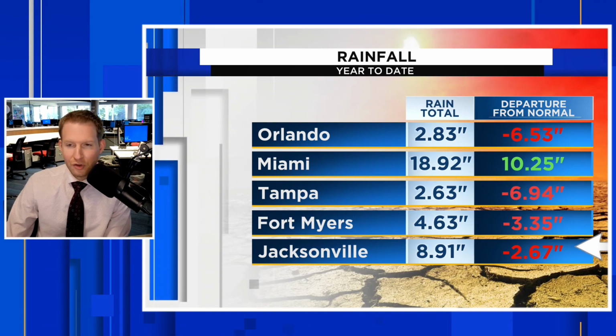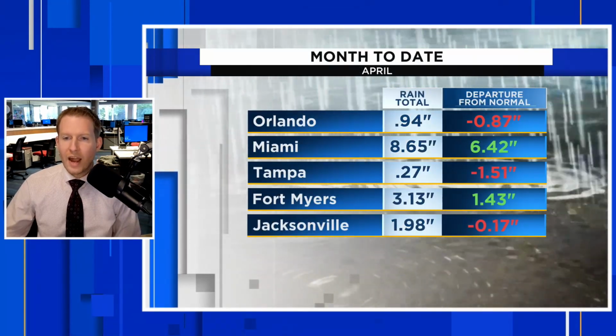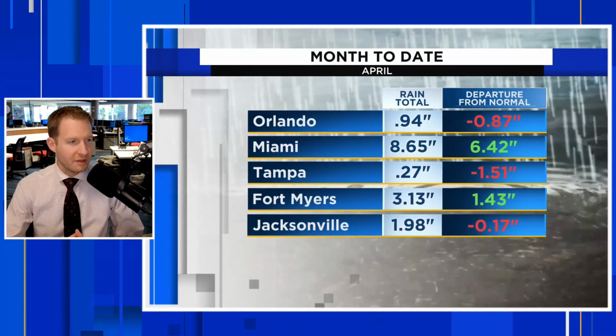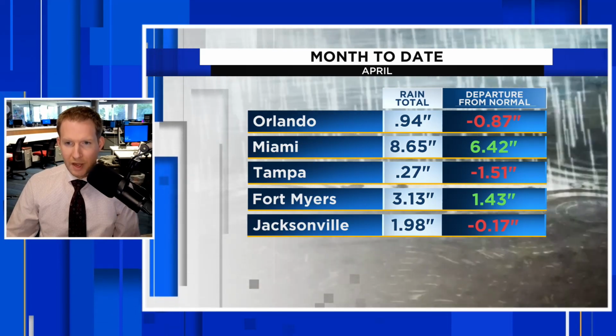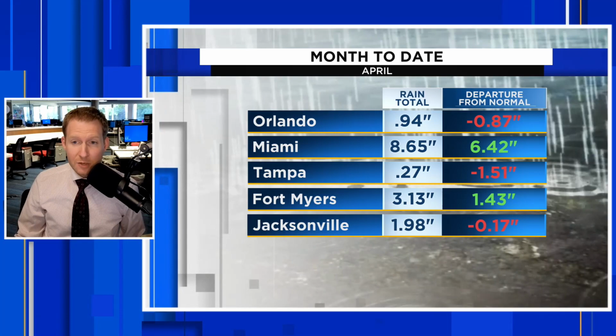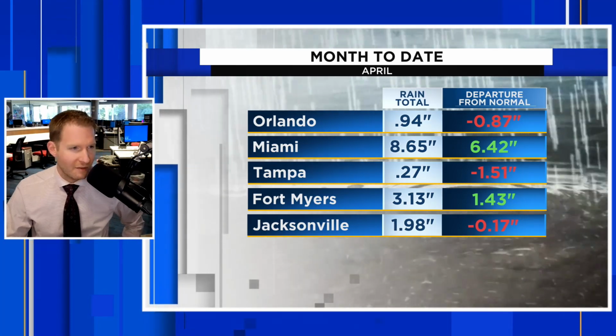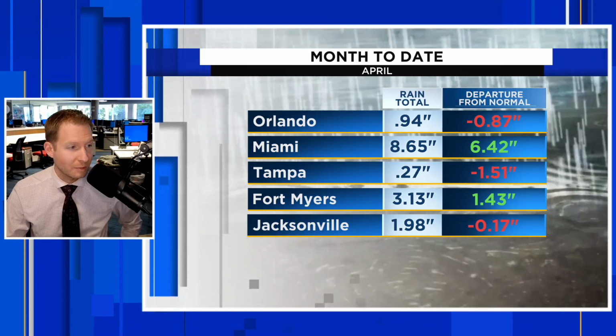Jacksonville, we picked up nearly 9 inches on the year. That puts us about 2.5 inches below normal. All right, for the month of April, things have changed a little bit. Certainly, Orlando, we picked up a little bit of rain. That still puts us nearly an inch below normal. Miami, nearly 9 inches of rain, about 6.5 inches above. And again, that has helped us get out of the drought.